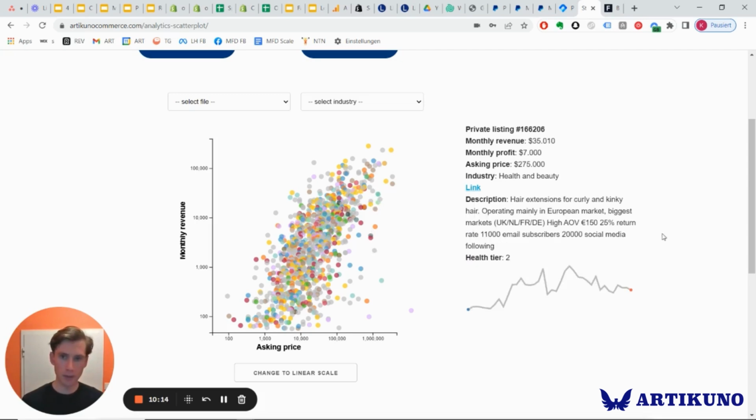So we can look at a few examples. Here's another store making 35K revenue per month, 7K profit, right? Which, again, is almost a 20% margin. I don't believe that. I think this is completely overpriced. So I wouldn't look into that too much.